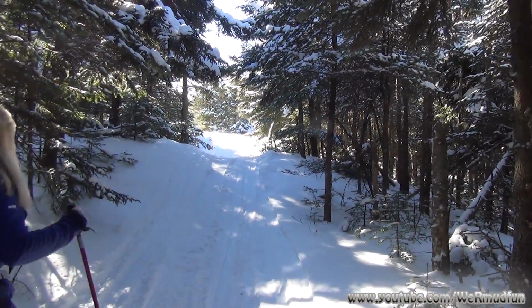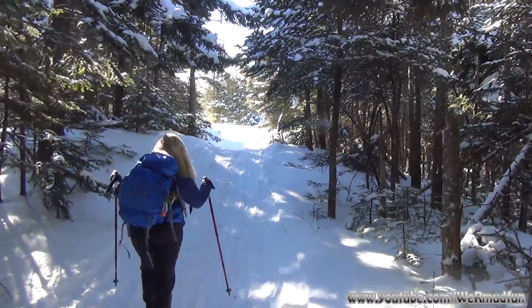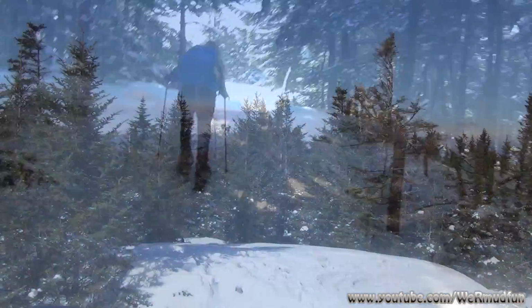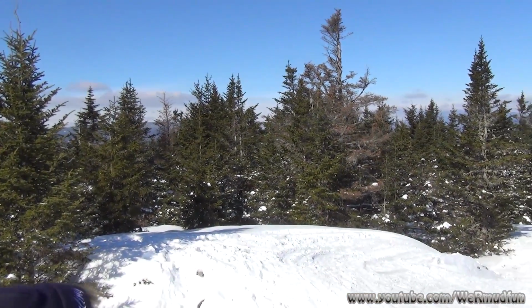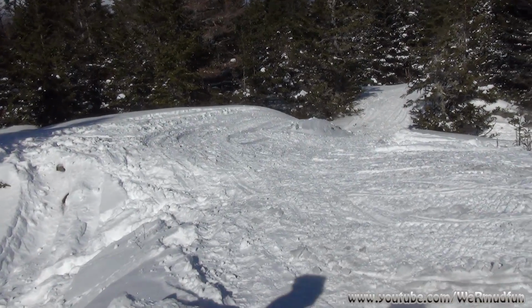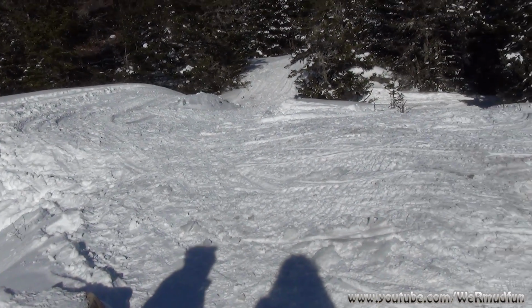And that bright sunshine up there is telling me that's got to be the summit. Up and over this little bump. Let's go bag it. Welcome to the summit of Stinson Mountain. 2,870 feet or 2,900 feet, depending which research you look at. It's all sort of irrelevant because we're here on the top anyway.